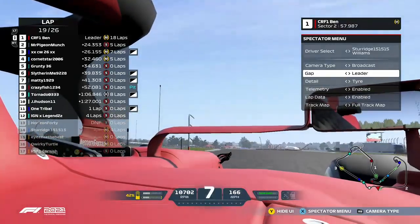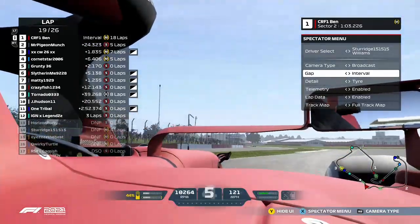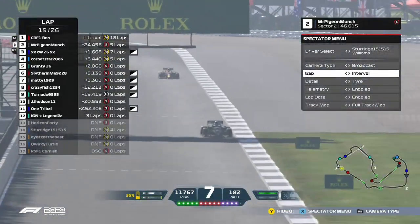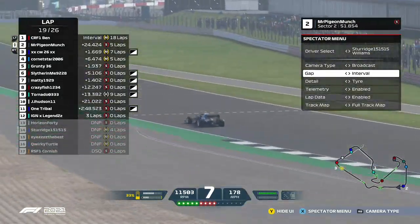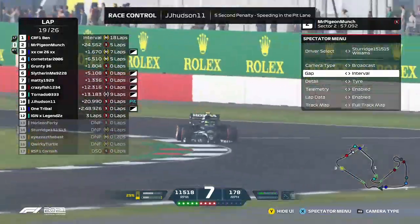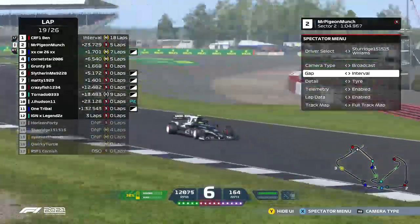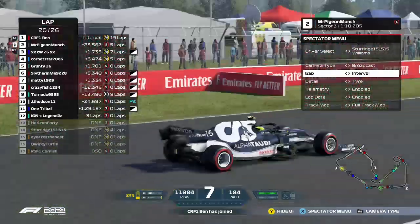Just stupid. At least now Ben doesn't have to worry about getting stuck in the pit lane. Never mind, he's left. Oh, he's left. No, he's disconnected. I'll get him back. Let me have a look at the Discord. I'm actually part of the F2 Discord, so I can see what's going on. Nothing's been called. I think Ben's just disconnected. Yeah, can you invite him back? Yeah, I've got it.